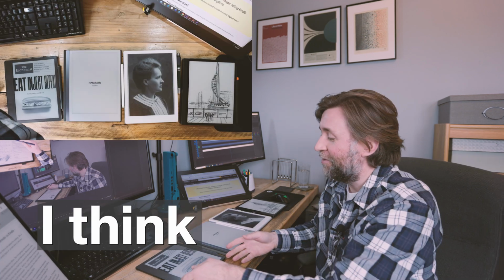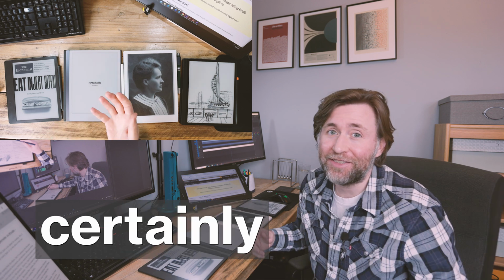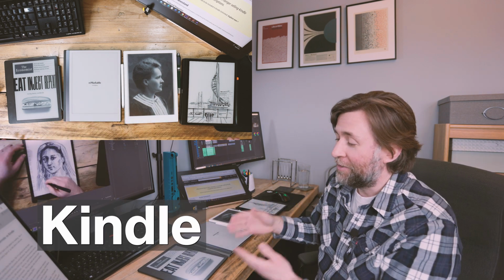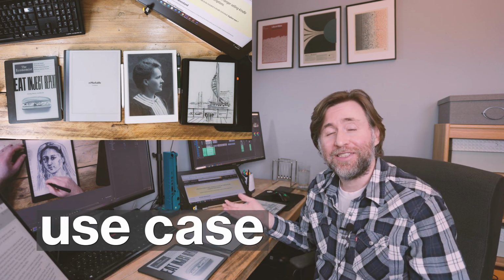I've recently said that I think the Kindle Scribe is the best e-ink tablet for reading. Well, it's certainly the best Kindle. If you're totally happy with the Kindle library, I'd suggest it's the one to go for. But it isn't going to be the best for everyone, because not everyone's particular reading use case is the same.